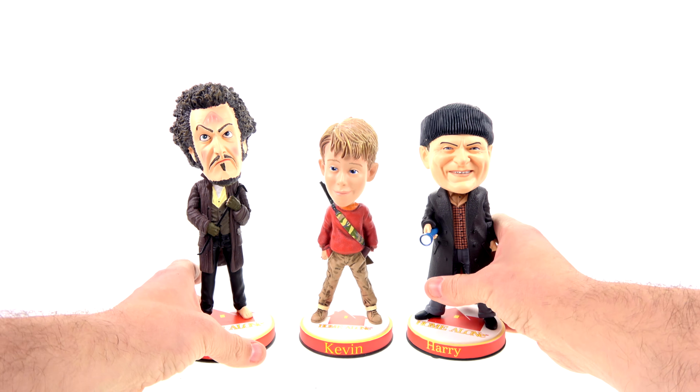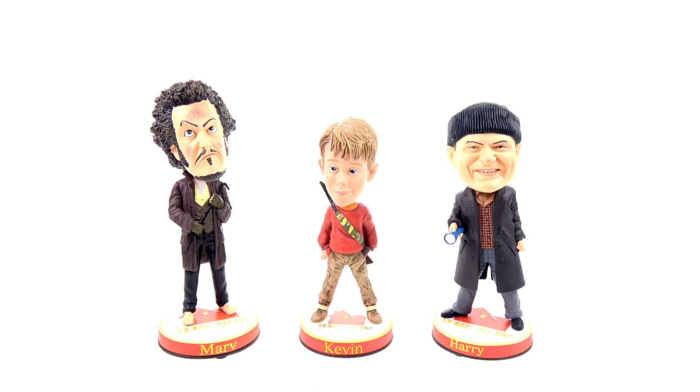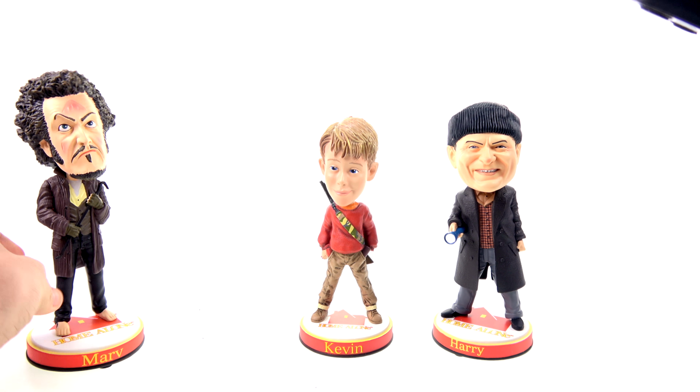Now, like I said, these are made out of resin, so they are heavier, and I wanted to do this to kind of give you a sense of how heavy these guys are.